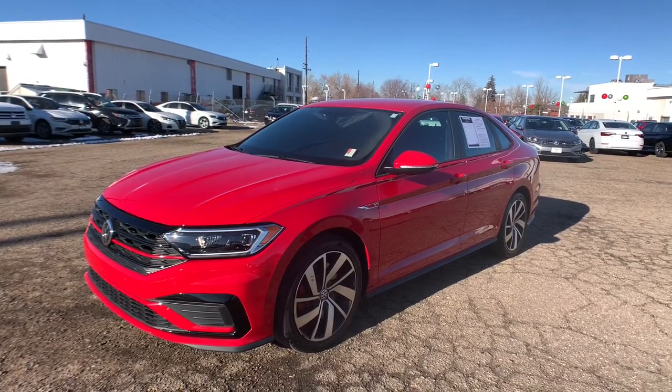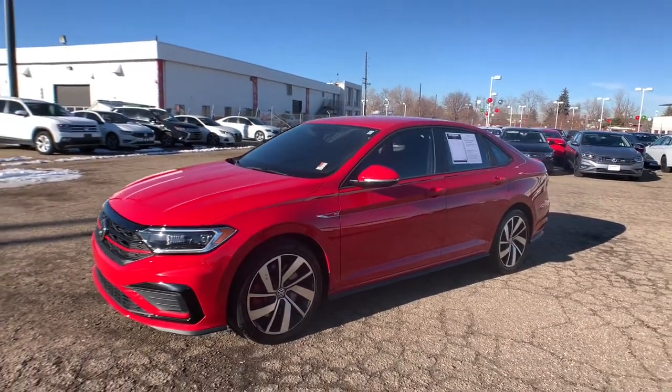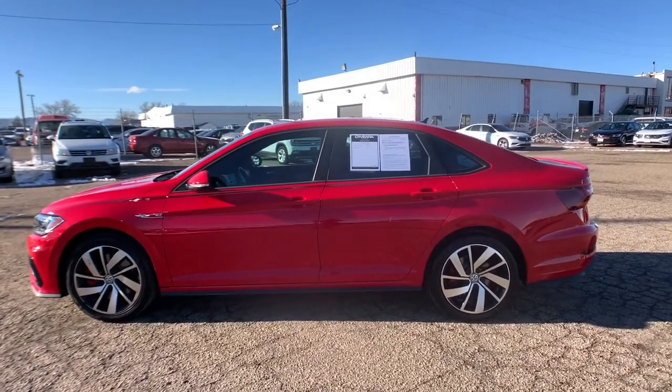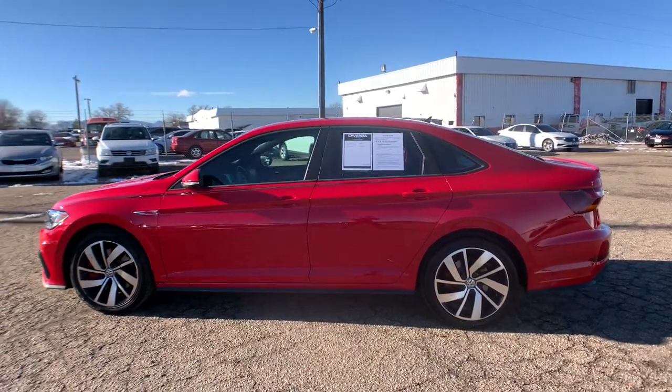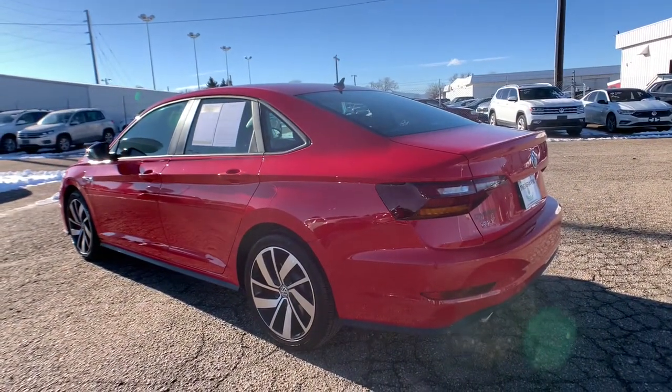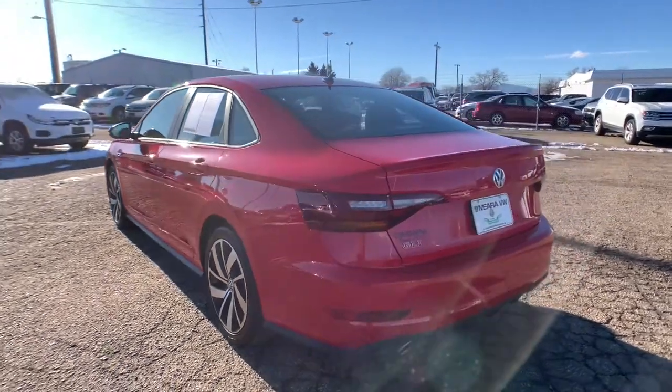Enjoy the view of this 2019 Volkswagen Jetta. With less than 10,000 miles on the odometer, this vehicle stands out from the rest. Make your daily drive the best it can be in this sleek, modern Jetta. You'll love its assertive performance, modern style, and connected tech.